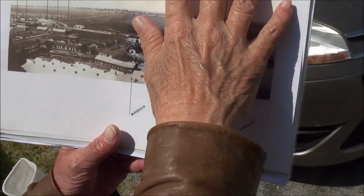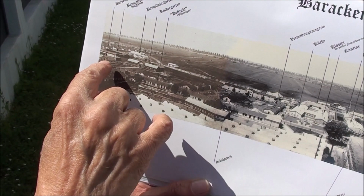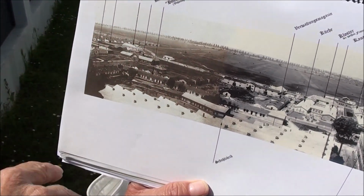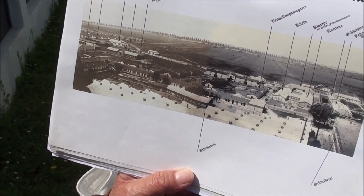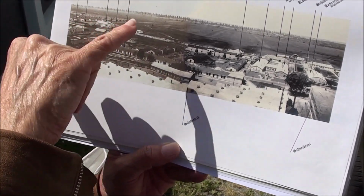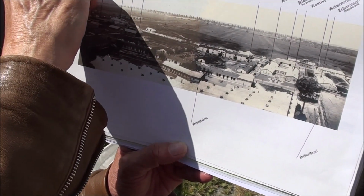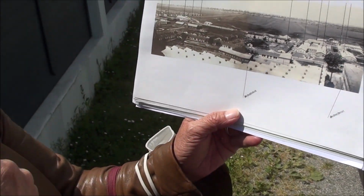Barackenlager. But you see here the small barracks. They were built in the year 1917. They were smaller, and after they were finished, the people could go to these rooms and they were not so crowded.